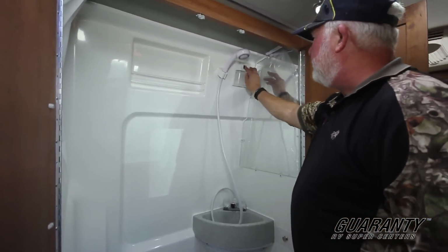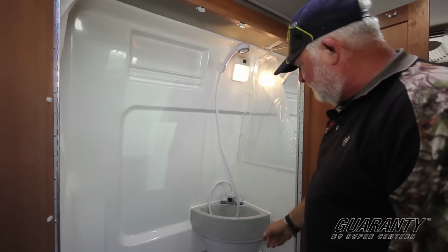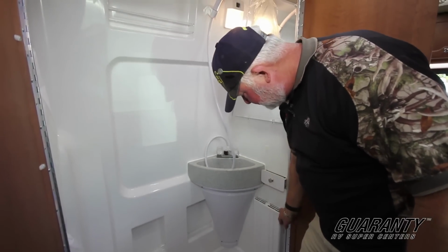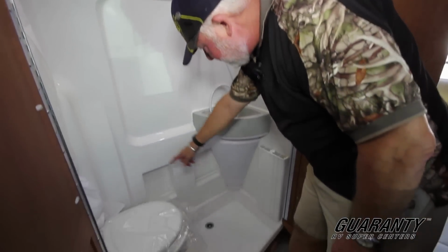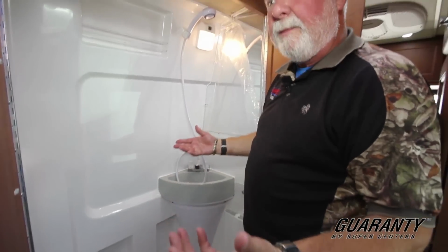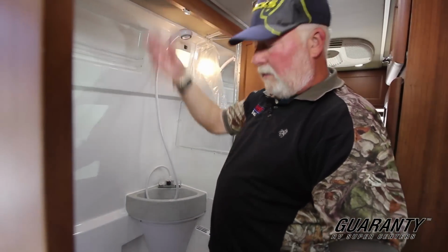Nice little shower area. This of course turns into a mirror. Nice little sink. This is part of the hydronic heating. Place to put stuff. Got your soap, shampoos, and all that. If you're going to take a shower in here, and if you're not in a park, that might be what you want to do. Curtain comes all the way across and protects this.